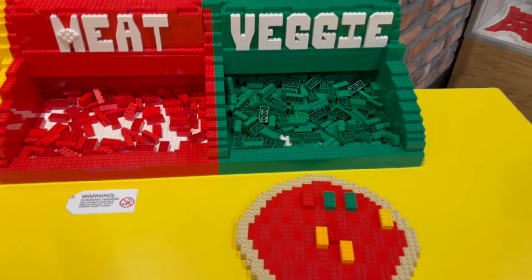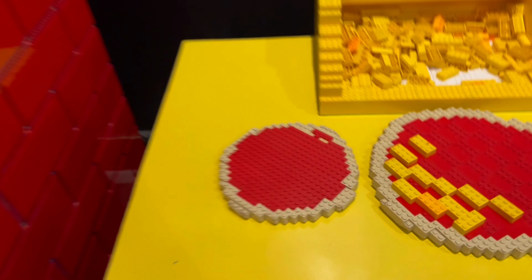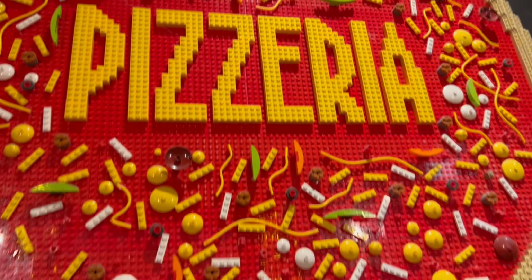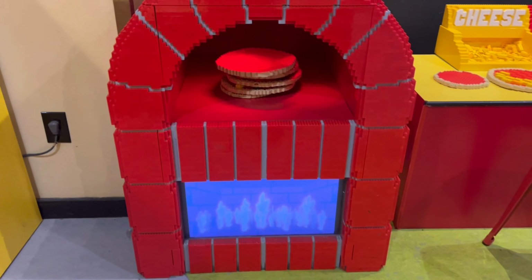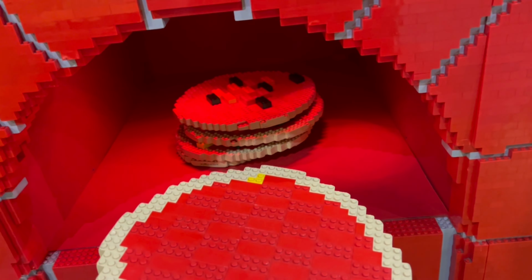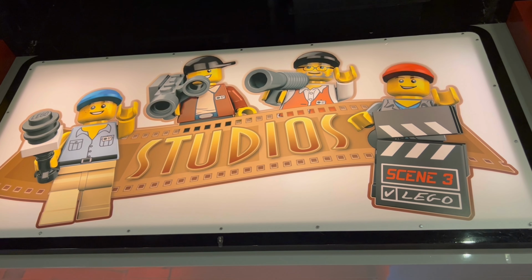Okay, next up is our pizza shop where you can basically get a piece of pizza. You start with this plate and you put your own toppings on. They've got this full-size brick oven there, and there's your instructions and an idea for toppings. And you just put it in the oven, and it's just like a little play area. Pull out a pizza, and yeah, the base plates are just glued to the back. So those are solid pieces. And you just build your own pizza. So it's just something else to do.